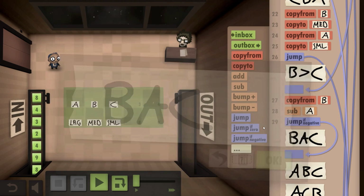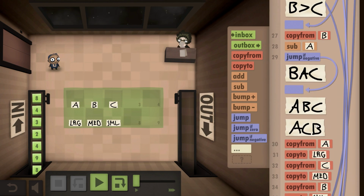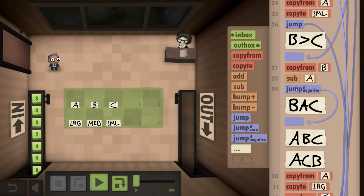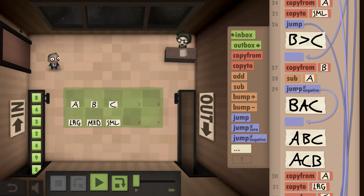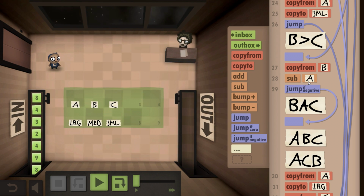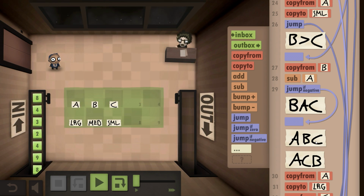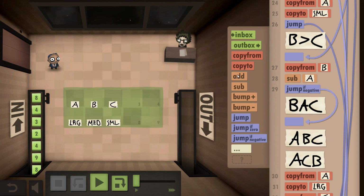These are getting so bad. There's nothing natural feeling about writing with your mouse. Not unless you're really used to it, which I never have to. So it's going to go right past the jump if it's not negative, because B is bigger. And it's going to go to the jump if it is negative, because that means A is bigger, which is ABC. Okay, so let's solve the BAC first.